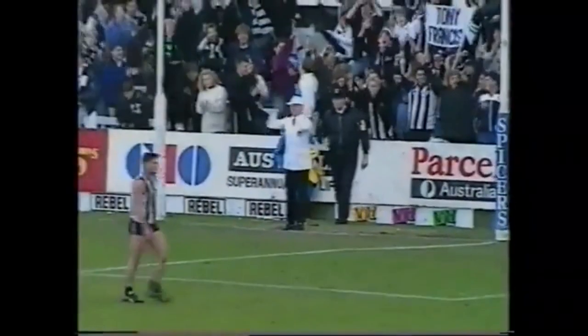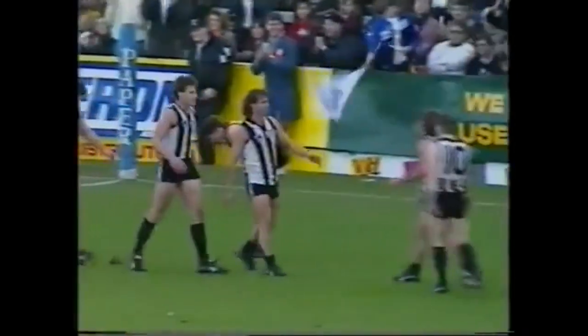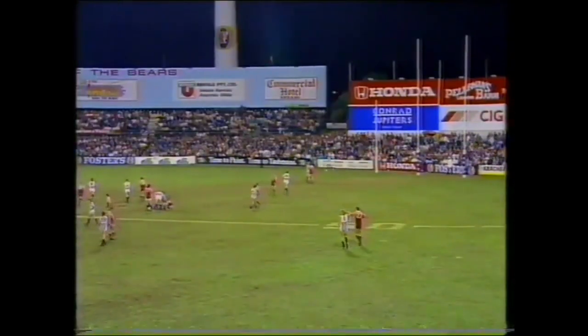Inside the boundary line, controls the ball beautifully, puts it in front of himself, almost loses his shorts. He's got it, he gives it back to Daicos. Daicos goes for goal, up the outside of his foot, and puts it through for his seven. Oh, it's amazing. A sheer jealousy. He looked at Rocker, get six, and went, I'll get this one. There was no mark taken. Daicos has the mark. And another miraculous effort by Peter Daicos here.